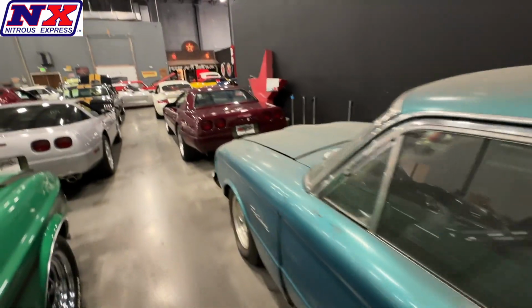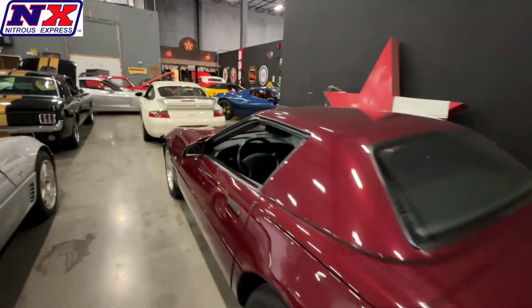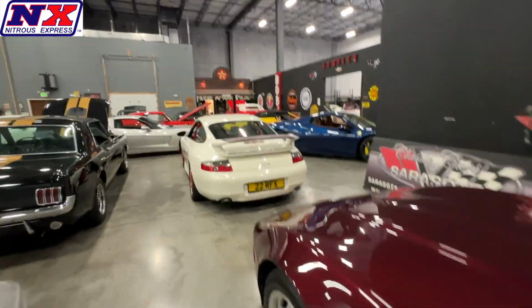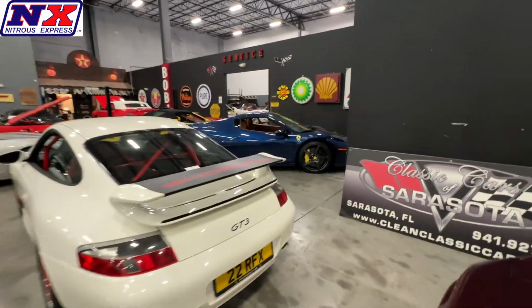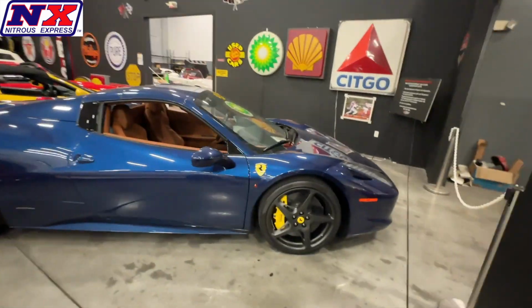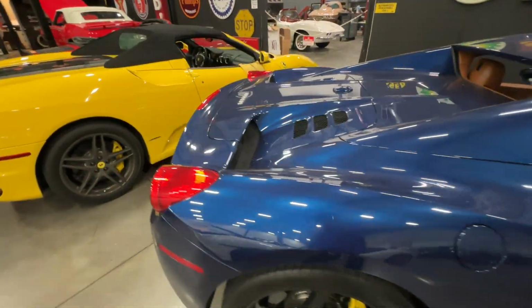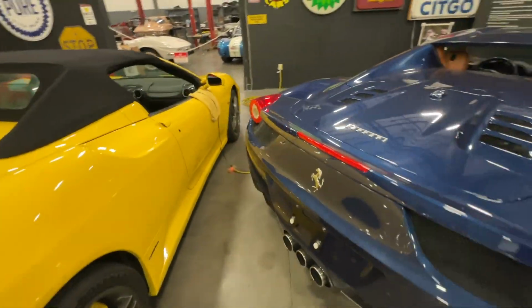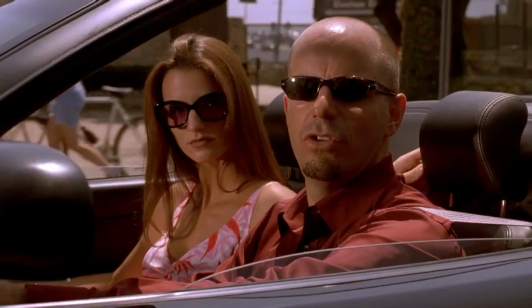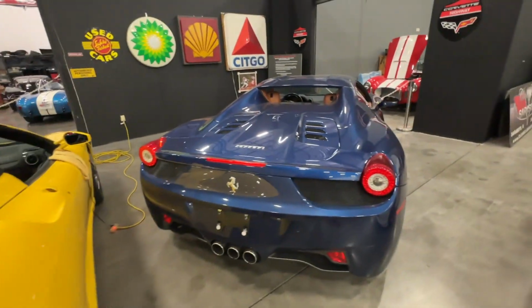He's in the back, he's one of the guys that does all the restoration stuff here. Let's wander our way back that direction. Actually, let's go over here real quick. I missed out on a couple of these Ferraris. I know my kid would be over here freaking out. More than you can afford, pal. Ferrari. Yeah, Ferrari, bud.